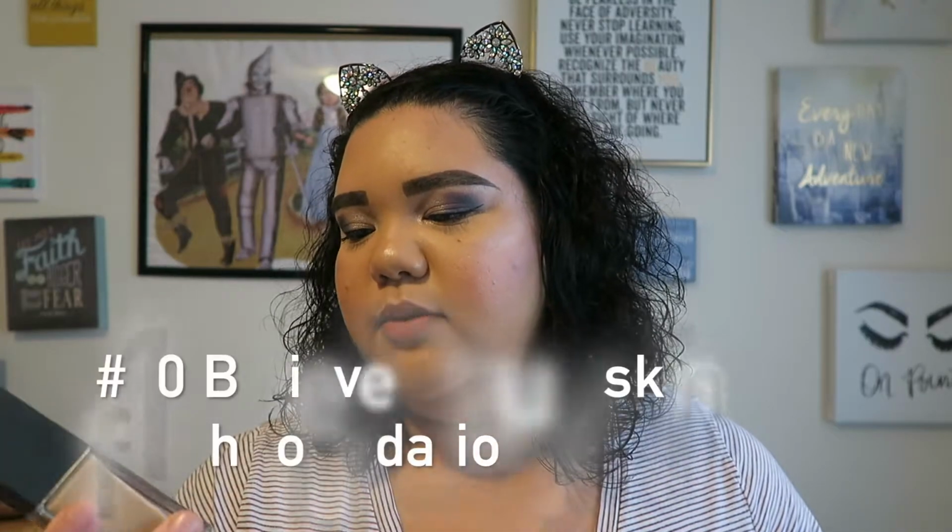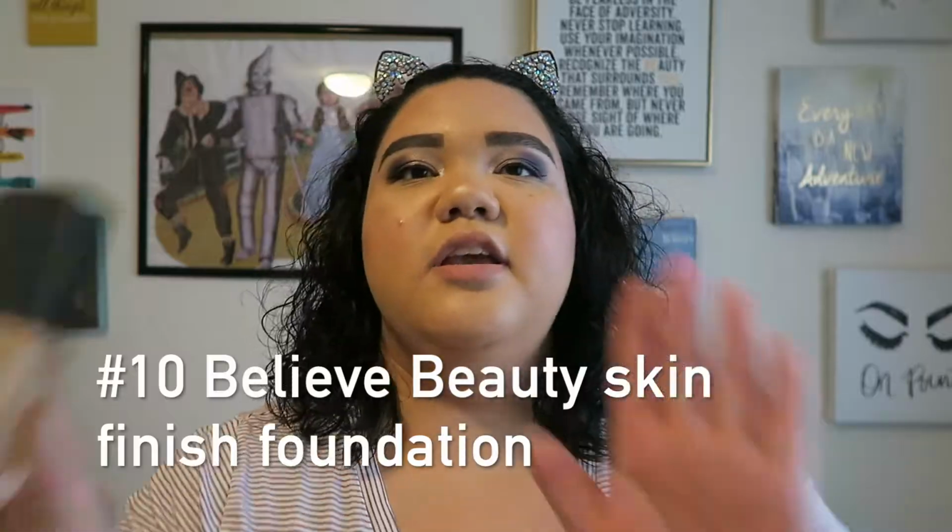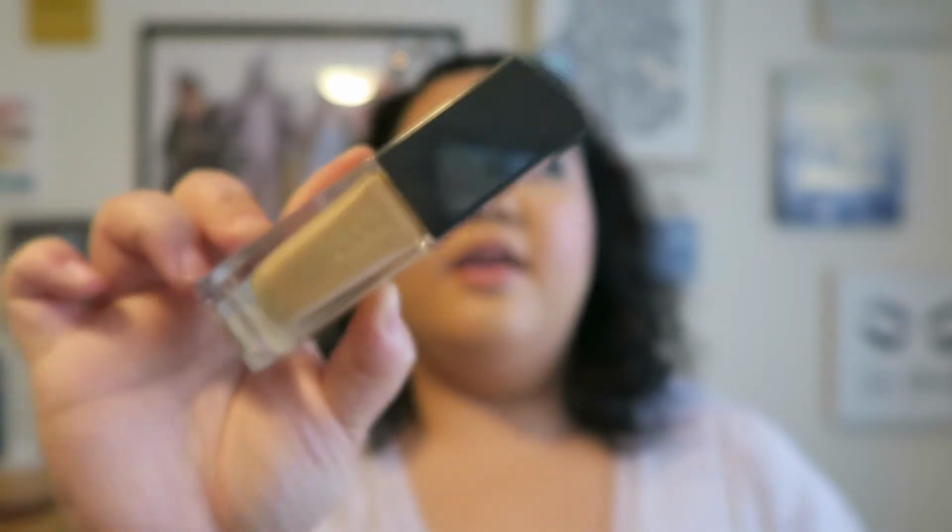Next foundation, number 10 on my list, is the Believe Beauty Skin Finish Foundation. Here is what this foundation looks like, and this was only $5 at Dollar General. I picked this up because one of my favorite YouTubers recommended this, and I had such high hopes for this, but it just didn't work out for me.